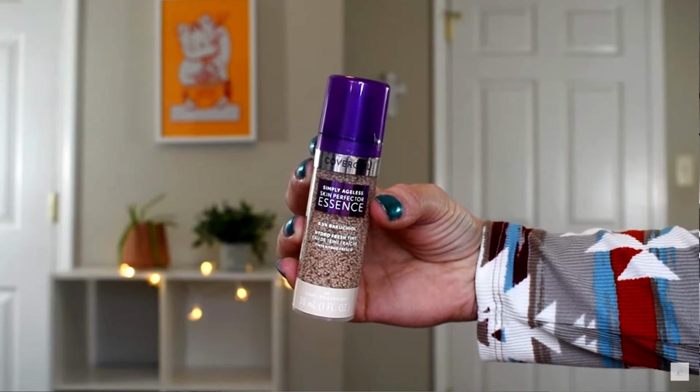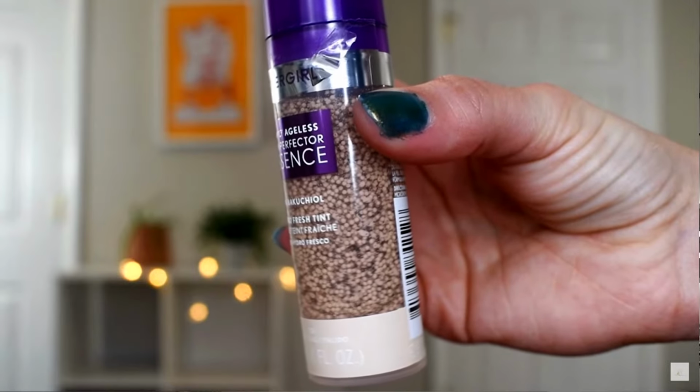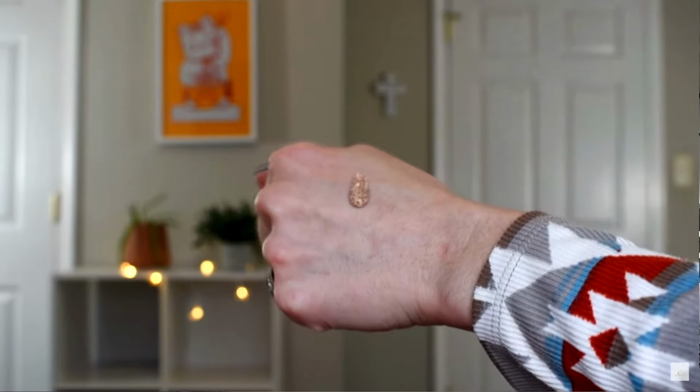This kind of had a viral moment earlier this year because it's like a serum-y foundation or skin tint that has the little pigment beads in it, which just looks really cool in the packaging, so it just kind of grabs your attention. But I love the way that this looks and feels on the skin. It literally feels like you're giving your skin a drink of water. If you have dry skin like me, you will definitely appreciate that.